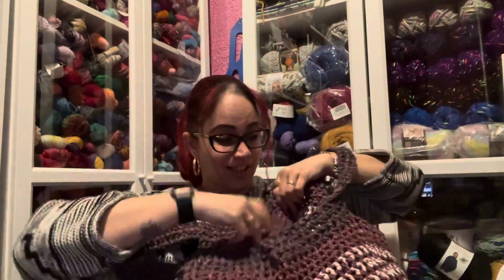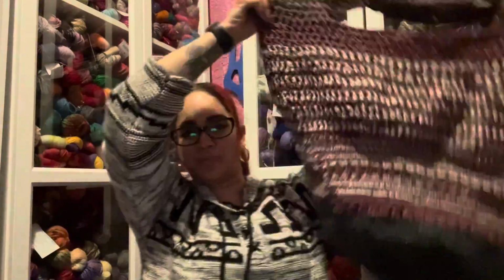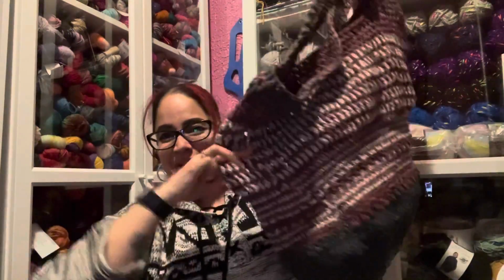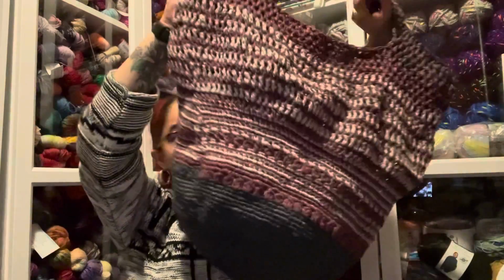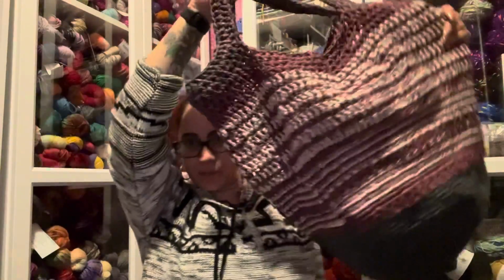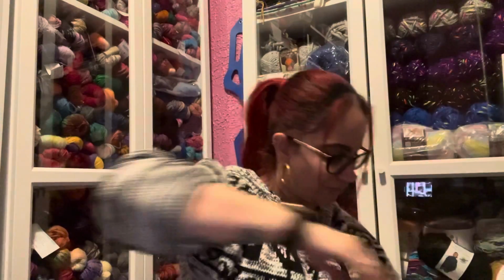And it is so massive, you guys. It was not supposed to be this big. It was supposed to be maybe like right there, but I wanted it taller. And you know, it's a beach bag, so you want your towel to fit, your little snacks, lotion, and all that stuff. I am thinking about lining it on the inside so that it won't be see-through and things won't be poking out of it. But yes, this is so lovely, you guys. And I'm so happy I finished that.